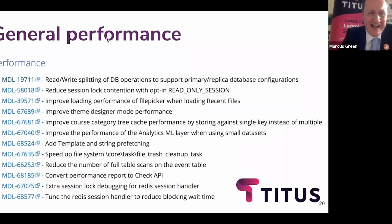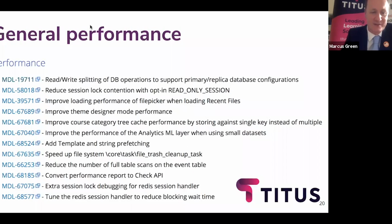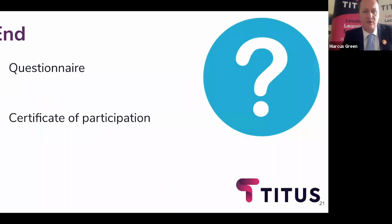Yeah. Sorry, let me just finish. I'm almost at the end of my slides here. I will continue answering the questions in a second. So yeah, lots of performance improvements. And one of the final ones there says, tune the Redis session handler to reduce block and waiting times. Again, that's a specialist caching thing and quite typical of the kind of things people do for performance improvement. Right, that's it. That's my slide content there.